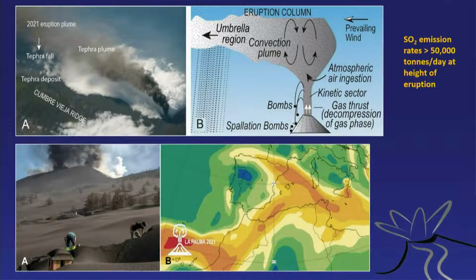The ash was actually transported pretty high up, and it was traveling all the way across the Atlantic. So there have been records of La Palma ash particles in Central America, and some of the particles were also traveling up there. In the lower right, you can see a faint map. The orange colors is where the ash was traveling to. So in southern France and southern Italy, there was also La Palma ash, maybe even a little bit further.